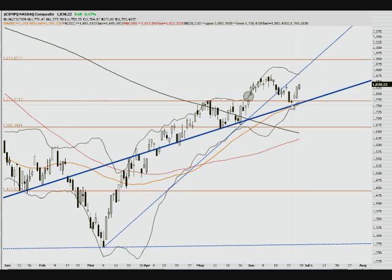All right, so we had a nice spinning top, bounces off here. We don't have any reversal signal right now, so it'll be key to watch it. But the NASDAQ has been strong. As I speak right now, it's down 0.5%.